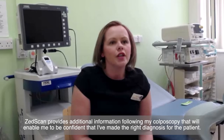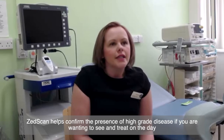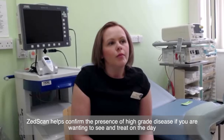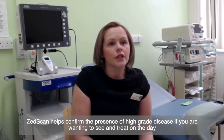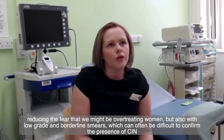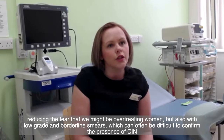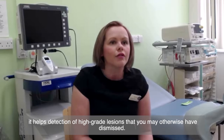ZedScan provides additional information following my colposcopy that will enable me to be confident that I have made the right diagnosis for the patient. ZedScan helps confirm the presence of high-grade disease if we're wanting to see and treat on the day, reducing the fear that we might be over-treating women, but also with low-grade and borderline smears, which can often be difficult to confirm presence of CIN. It helps detection certainly of high-grade lesions that you may otherwise have dismissed.